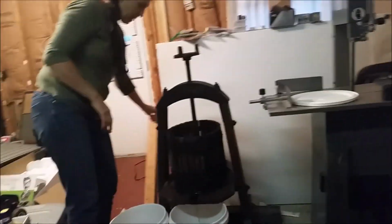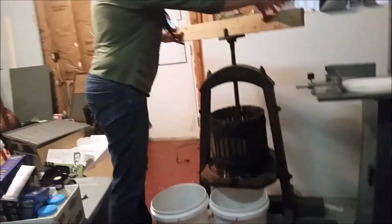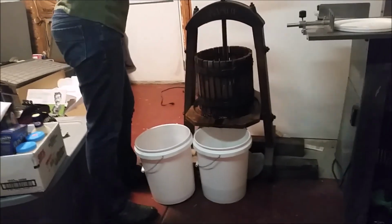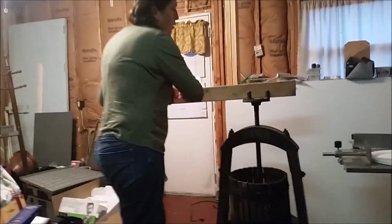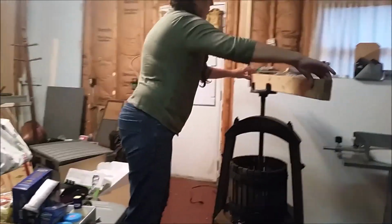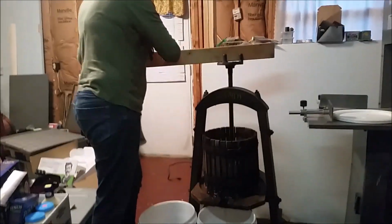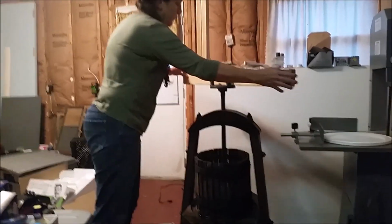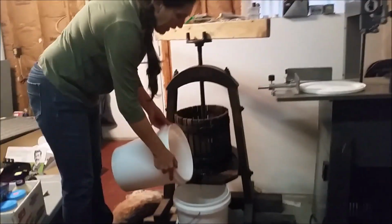Okay, so I've got a little pressure on that bag. You can hear it running out. Now this is 15 gallons of apples so far. And it's probably about a bushel, maybe a bushel and a half of apples total. But after I grind it, it's 15 gallons. Now I'll let this sit here and drain out for about 5 minutes. And as you're grinding, you get a lot of juice too.